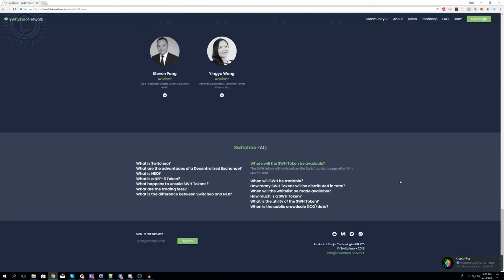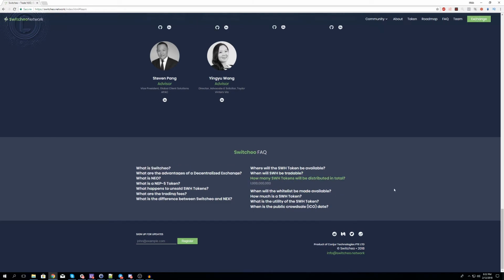Where will this SWH token be available? It will be available at the Switcheo exchange after the 16th of March. When will SWH be tradable? SWH tokens will be tradable no less than 3 days after the public sale of tokens. How many SWH tokens will be distributed in total, which is 1 billion? When will whitelist be made available? The 12th of February 2018, today. How much is a SWH token? SWH tokens are USD pegged at 1 SWH equals 12 cents US dollar.